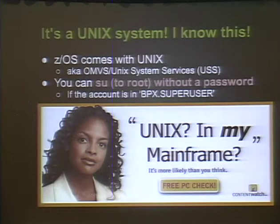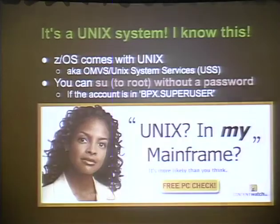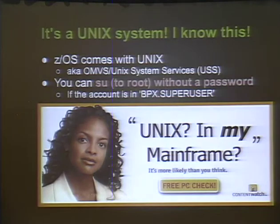This is the part of the presentation that usually blows people's minds when I've given this presentation. It comes with UNIX, and when I say it comes with UNIX, it's running alongside TSO. So when you're in here, there's also a UNIX environment running as well. And why is that?